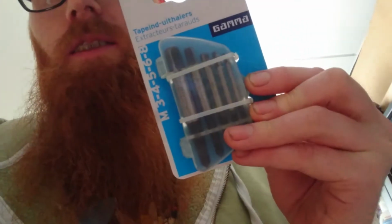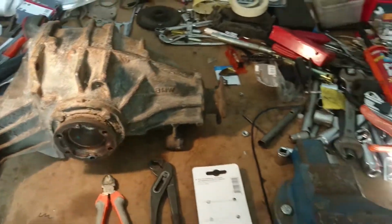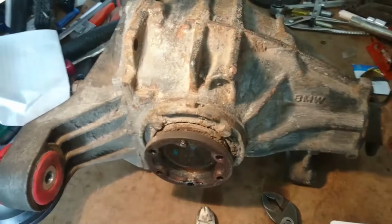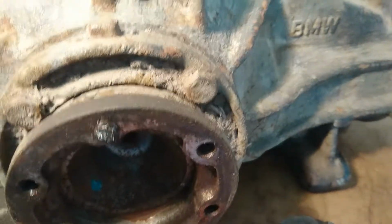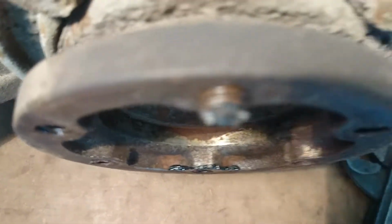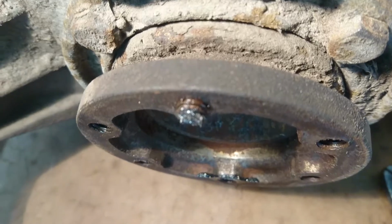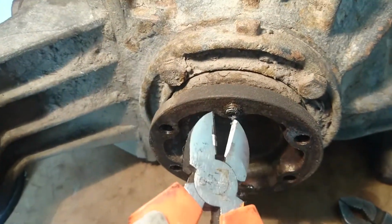So here we are. Let me turn the camera around, because I've got the extractor kit tabs things, but here's the diff. Don't mind all that other stuff, because, well, you can never have enough tools, but I need to reorganize a little bit because I didn't get around to that. This is the broken bolt, but I was able with the normal pliers, because it has a little point on there, as you can maybe see if it wants to focus. Anyway, I was able to grab it, and now I can grab it like this. So I didn't even need to get the extraction kit.